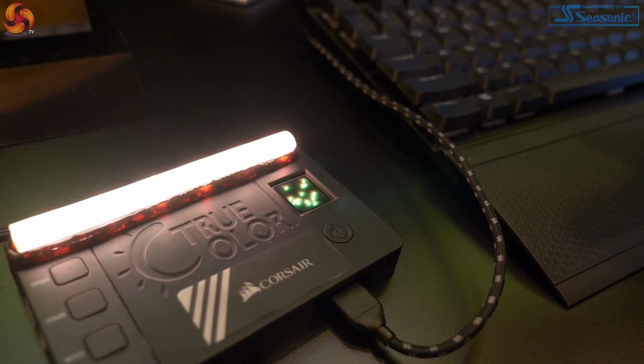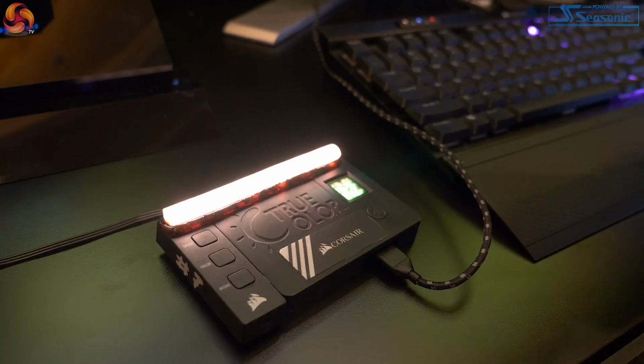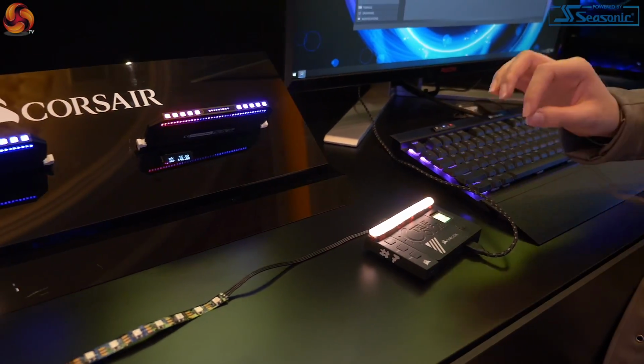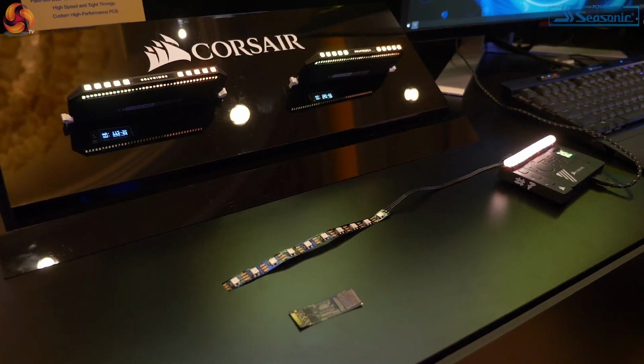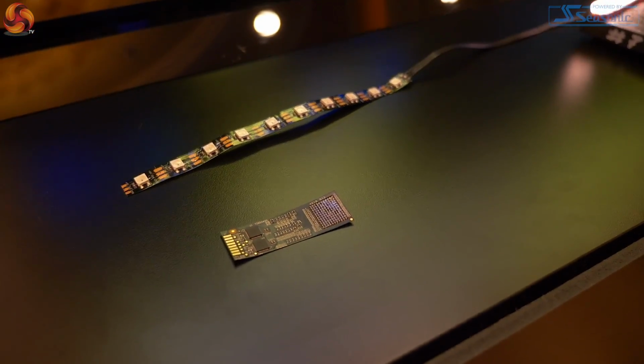They have sort of started off with RAM. I think the RAM they've got, it does look very pretty. I'm not sure it looks too much different to the original RGB RAM, but I'm really excited to see this technology on other peripherals and things, so mice, keyboards, headsets, etc. They also mentioned that it does use less power as well.